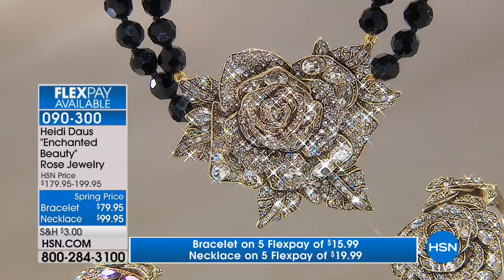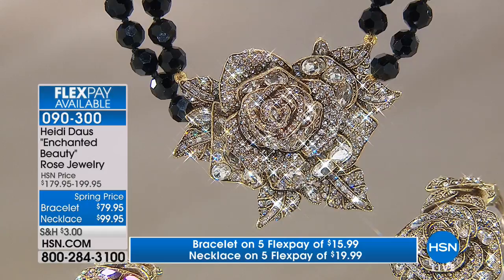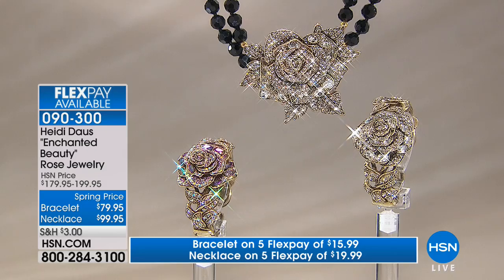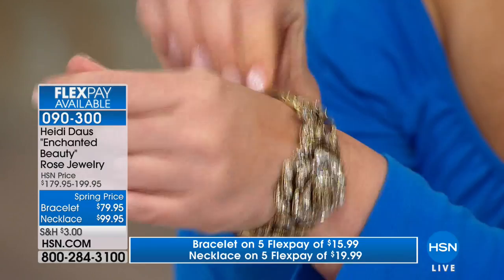And then the matching bracelet, I've got to show you this one. The matching bracelet was originally $179. We're doing that bracelet for $79. So $100 off the necklace, $100 off the bracelet. I'll show you the two. We have the clear, which I am wearing. And you can see, real easy to get into. It's that double hinge design.